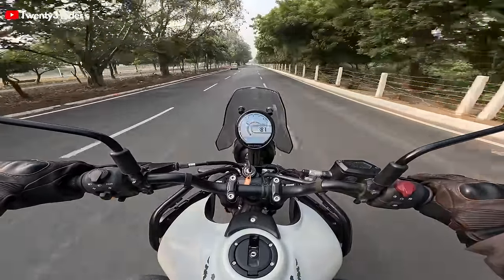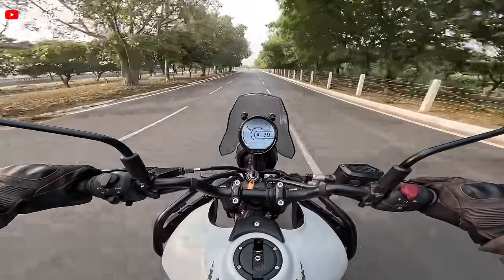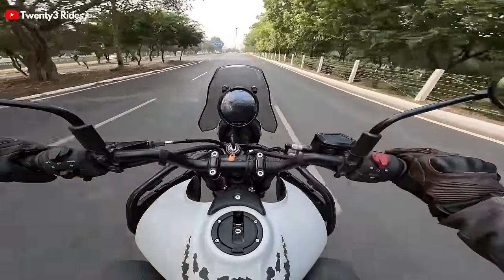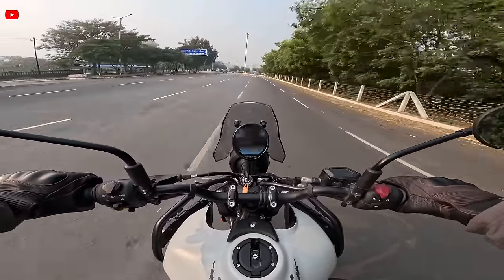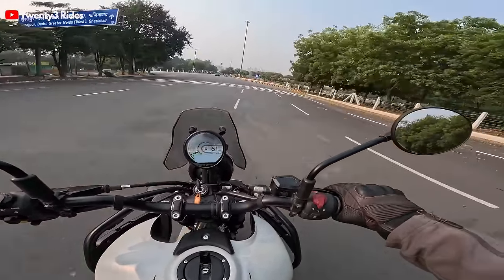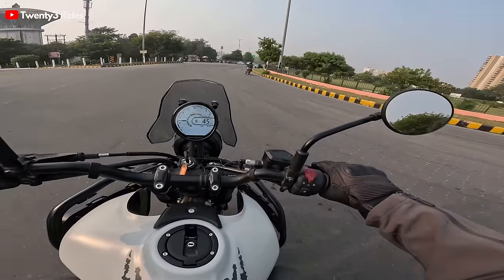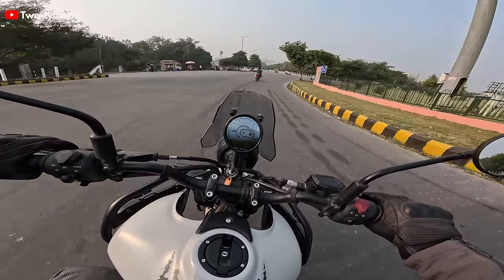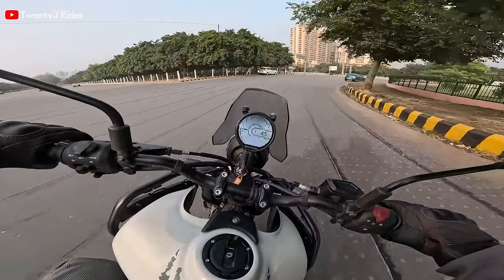So 30.6 kilometers per liter on highways, fast riding, throttling hard, easy riding, riding up the mountains from Dehradun to Mussoorie, coming back at crawling speeds, all that stuff, still it is giving 30.6 kilometers per liter, and I think that is a pretty good mileage.